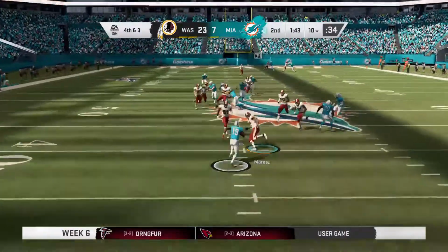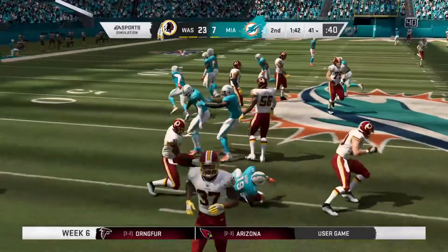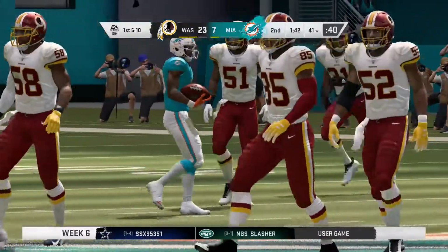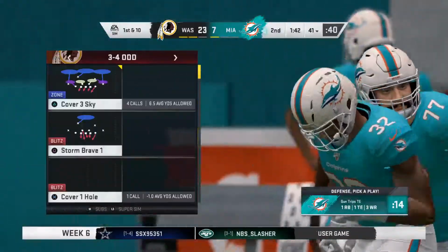Here comes Grant on the return. Well, he wasn't too far from breaking that. Officially, give him 15, and it'll be Dolphin football.